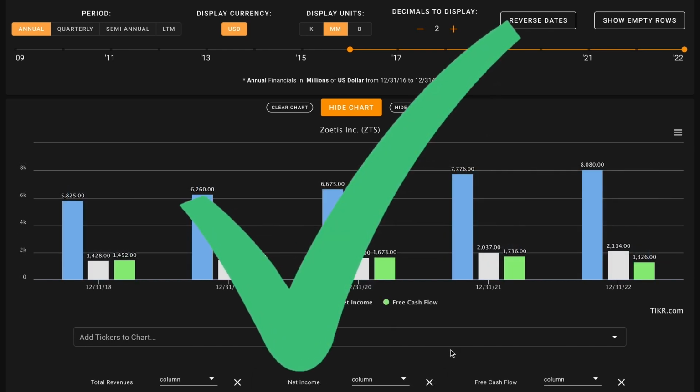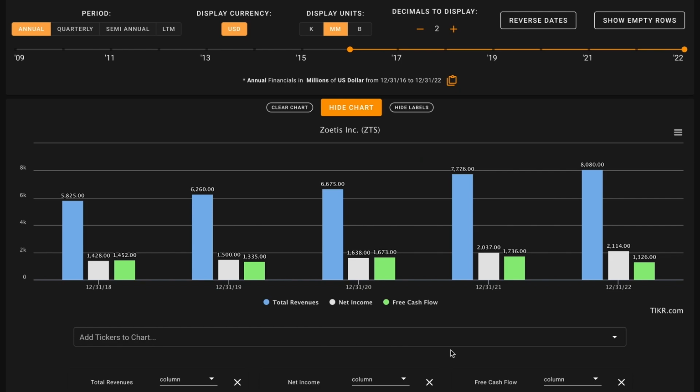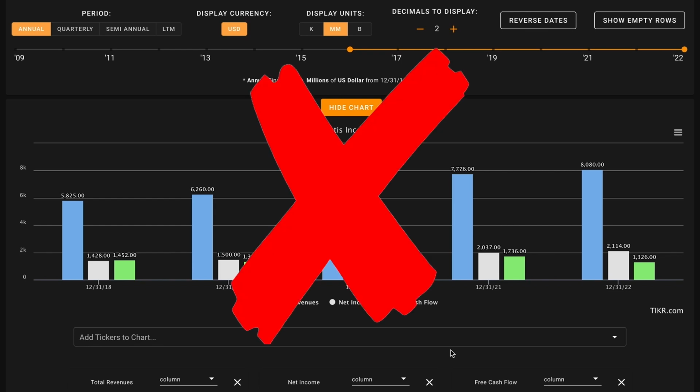Metric number 2, we're looking for revenue, net income, and free cash flow growth in the last 5 years. This metric is all or nothing. All 3 have to be up for this to be a check. During this time, Zoetis has moderately grown their revenues by about 39%. Their net incomes have increased by 48%. However, the company's free cash flows have declined by about 9%. Because their free cash flows are down, this is an X on metric number 2.